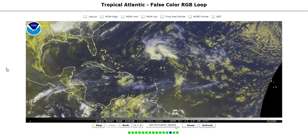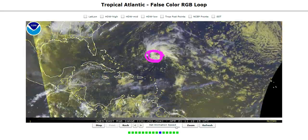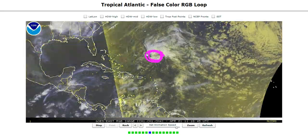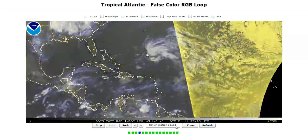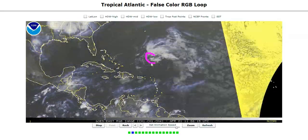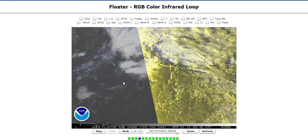Over here looking again at the Atlantic, our area of disturbed weather north of Puerto Rico has been dubbed Invest 91L by the NHC yesterday, and we continue to see it get a little bit nicer looking. We now have a closed low, or nearly closed. It was closed yesterday and last night on the close-up.